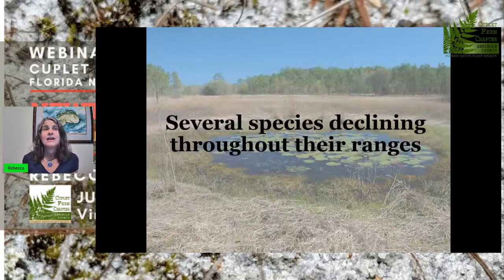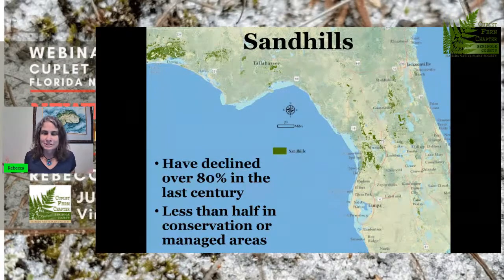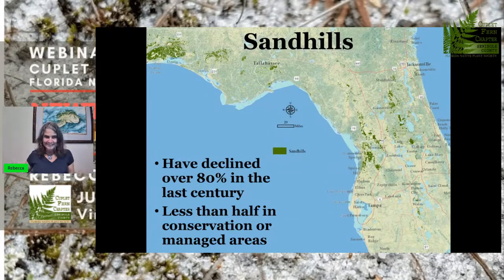So it turns out that there are several species of amphibians that breed in ephemeral wetlands that are actually declining throughout their range. And if you think about it, they use wetlands and they use uplands. Well, you look at the upland habitat in Florida, and that's where everybody lives, right? Like nobody wants to live in a swamp. Everybody's living in the high and dry land.